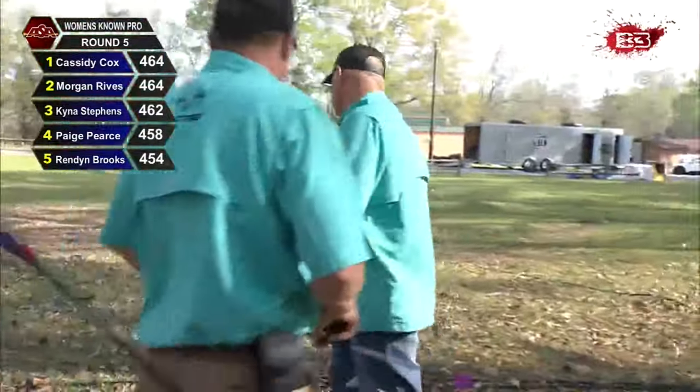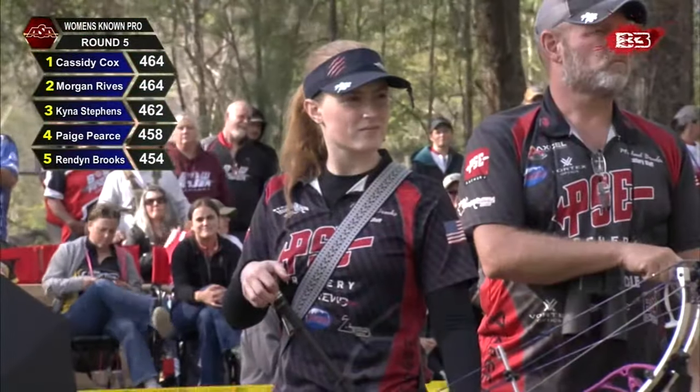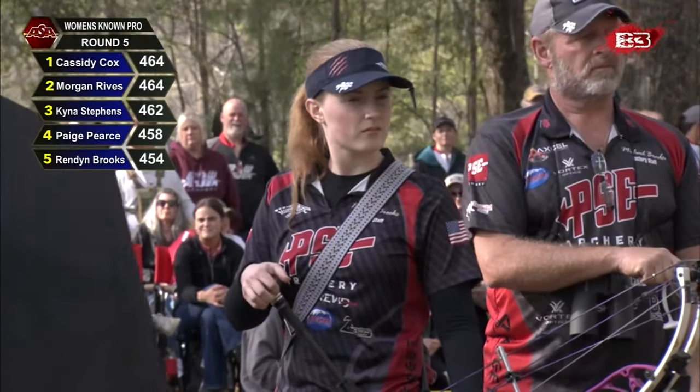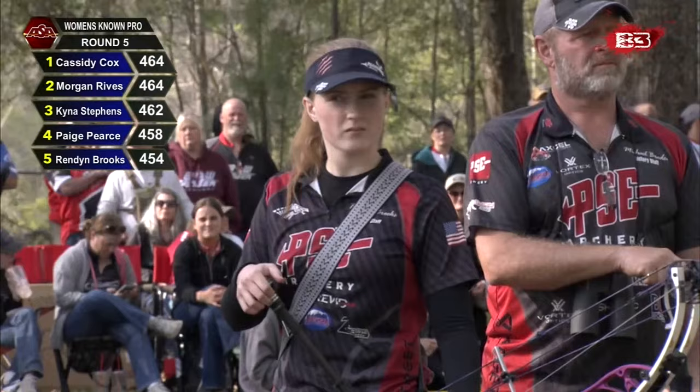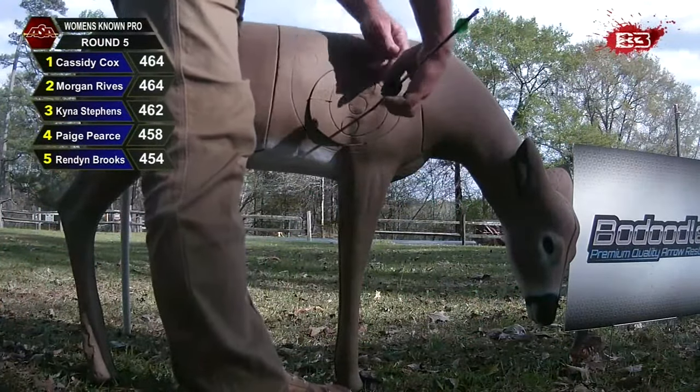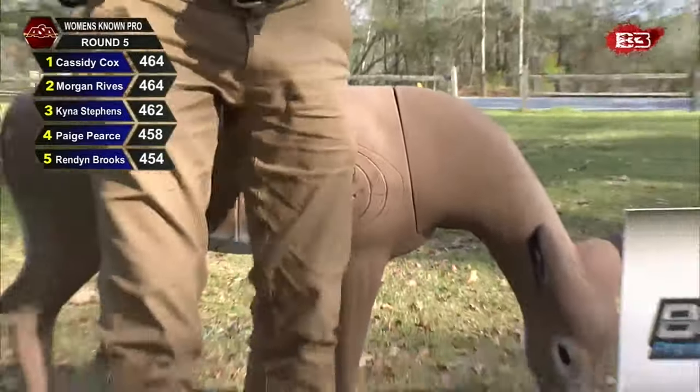Paige Pierce out wide still catches the 10. 468, coming off of that 14. I think that's the first 14 we've seen all day here. Now we go to Rendon Brooks. Okay, so now it's really on Cassidy Cox. What did Cassidy Cox do? She was tied with Reeves. So a 10 is going to keep them tied. If she shoots a 12, she will kick Rendon out of the final arrow. All right, ladies, all right, outright, for Cassidy.